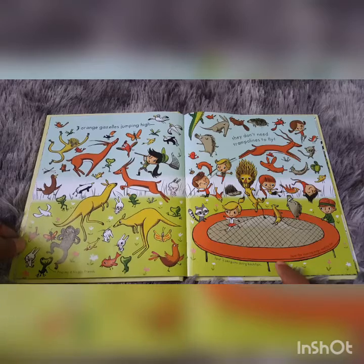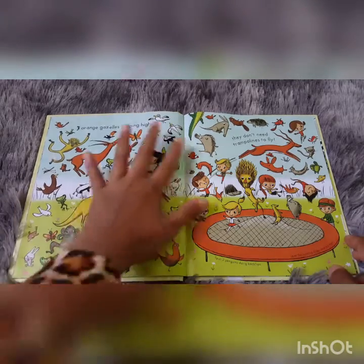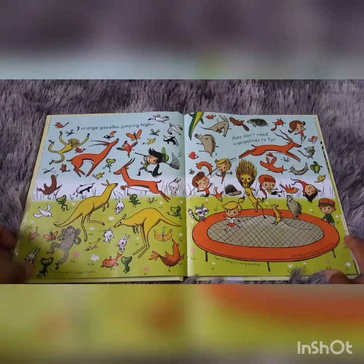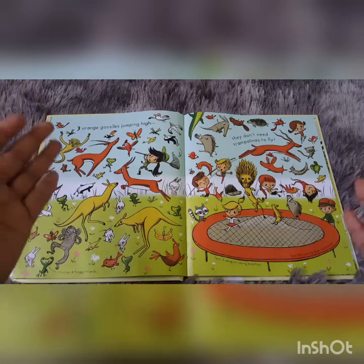This is a trampoline. The zookeeper is also jumping high trying to catch all the flying animals. So where are the three orange gazelles? Can you spot them?